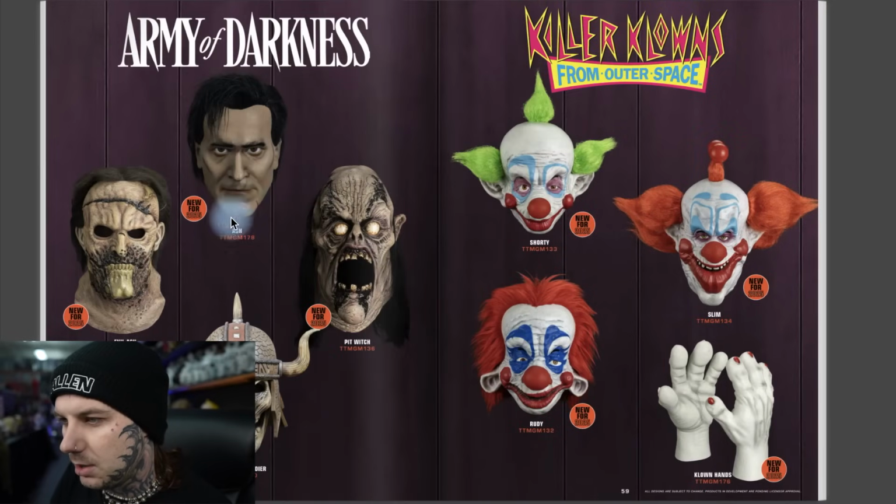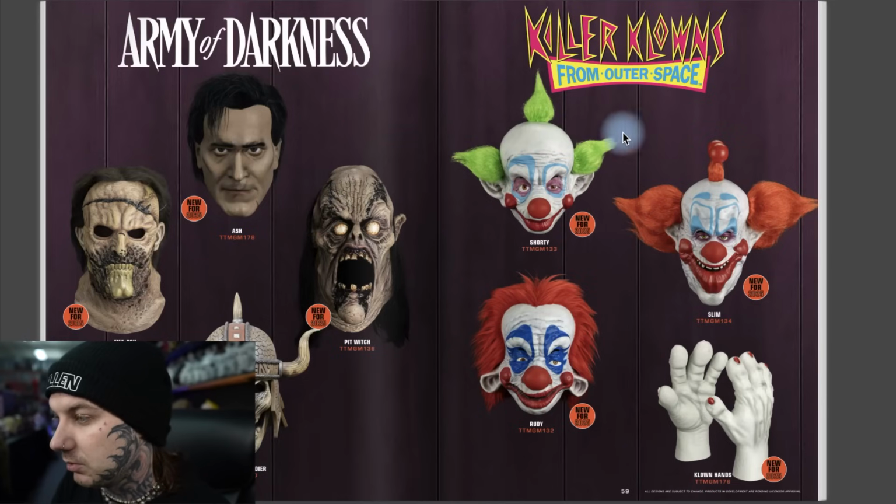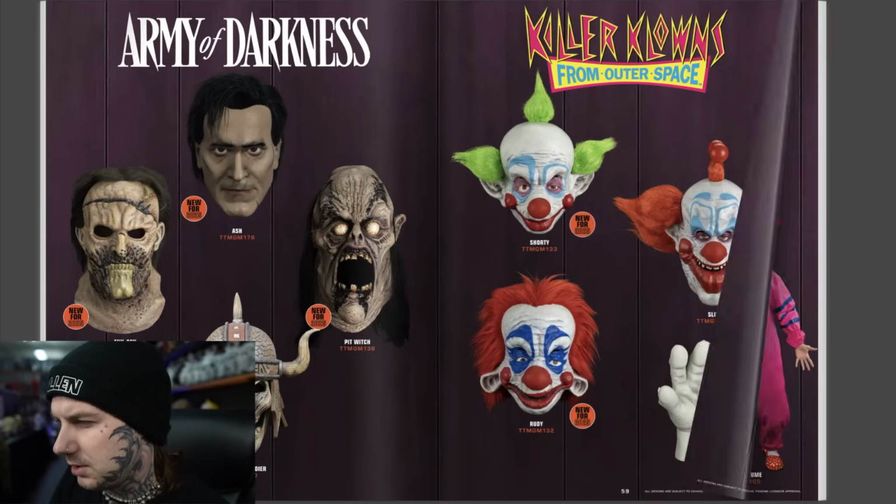We got Army of Darkness. That Ash looks really good, actually. I wonder what that's going to look like in real life. Killer Clowns from Outer Space. Shorty, Slim, and Rudy all say new for 2025, but I don't think they are, are they? There have definitely been official Trick or Treat Studios Killer Clown masks. Did they just not do those characters? That's interesting.